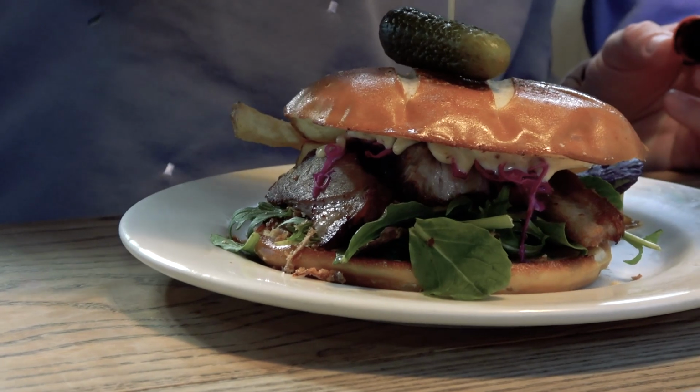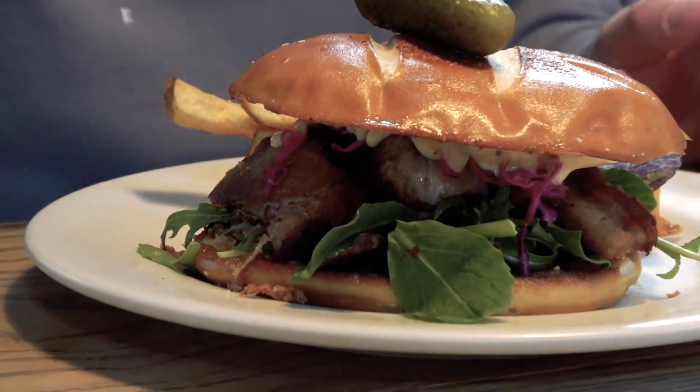So we're at the Seashore Cabaret, and their burger is a pork and pickle burger, and it has house-smoked pork belly with red sauerkraut, pickled apples, crispy shallots, Good Fortune coffee barbecue sauce, whole grain mustard aioli, and a salted pretzel bun, and it comes with hand-cut fries. So that sounds pretty good.